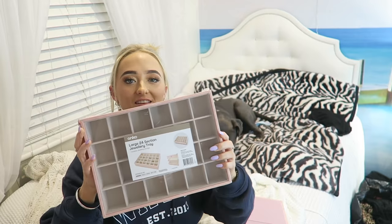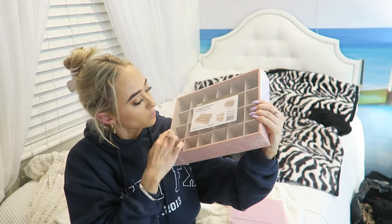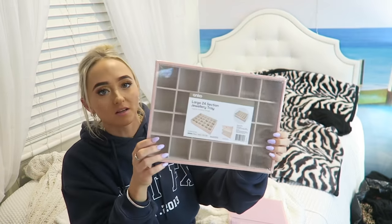They come in a set of seven, so they're just like little boxes that you put in your drawer. These fit in, also these. And then my mum actually found these in Kmart, guys. This is amazing. It's got slots for everything. So I can put necklaces, earrings. I hope I can move one of these so I can make bigger slots, but we'll see.